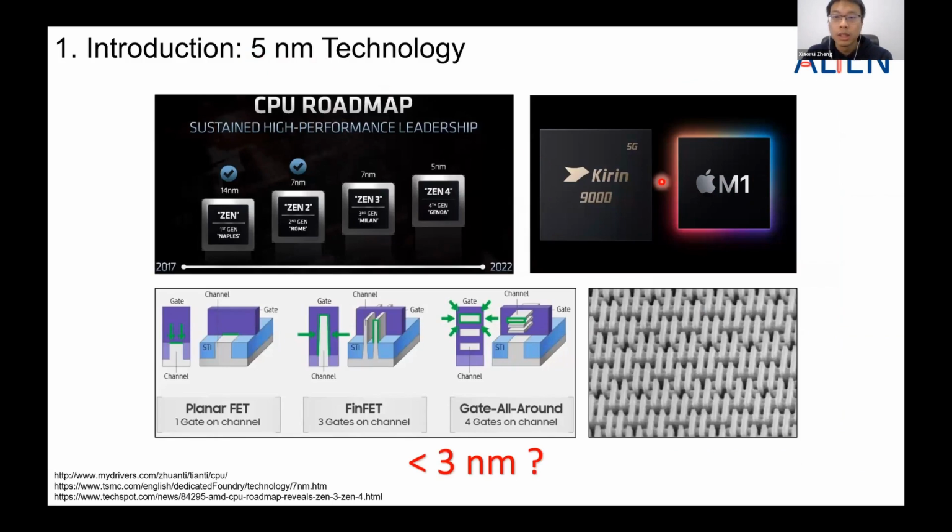Recently, both Huawei and Apple have released their new processors, based on 5 nanometer node technology. The transistor has developed from planar transistor architecture to FinFET right now, and in the future Samsung has proposed the gate-all-around FET architecture. All this development is based on silicon materials.